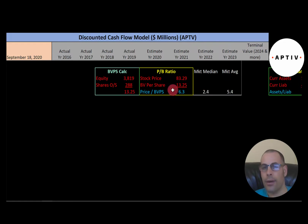They don't have that good of a price to book. The median is 2.4. The average in the market is 5.4. Price to book is stock price over book value per share. To calculate book value per share, that's equity over shares outstanding. I like to see below 3.5. They're at 6.3. So investors are paying $6.30 for $1 of book value.